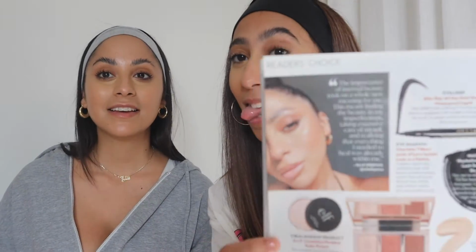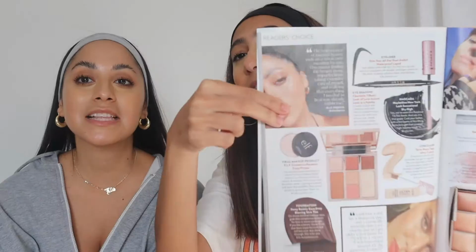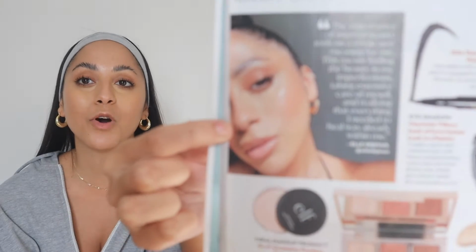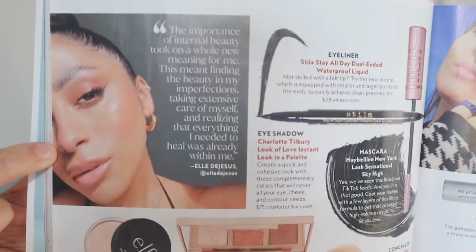A recent proud moment for me was being featured. That's her. I was featured in Style, October issue, page 64. Oh, okay. Who that? That I look nothing like that right now. That's my most proud moment to date. Career-wise, that is my most proud moment.